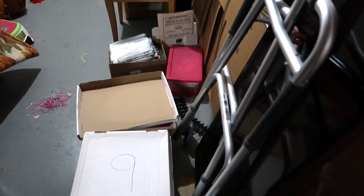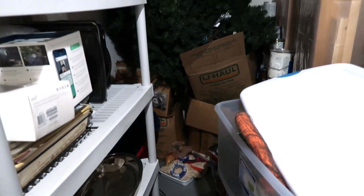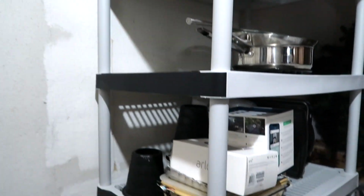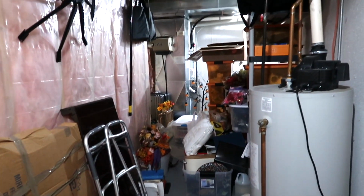Today we're tackling this mess of a storage room. I honestly can't even believe I am finally posting this video. I'm so embarrassed at how bad this mess is. It's just completely out of control, as you can see. I get so many comments asking how and where I store my home decor items, and I always respond with the storage room, but you've never seen it, so here it is.